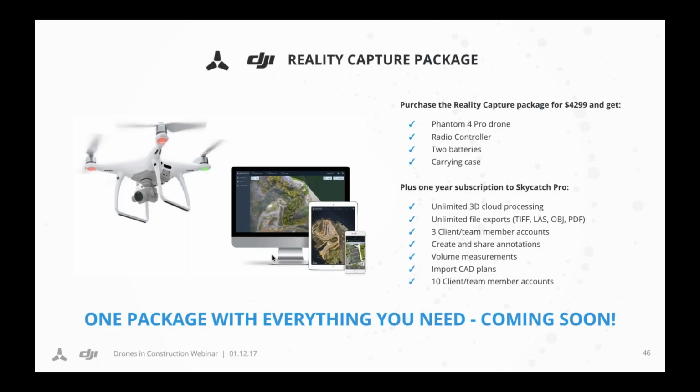The safety factor with the collision avoidance, the quality of the camera is amazing. The maps and models that we've made ourselves and that our beta testers have made are just incredible. They're extremely crisp, extremely high quality, and you can get a ton of information out of them.